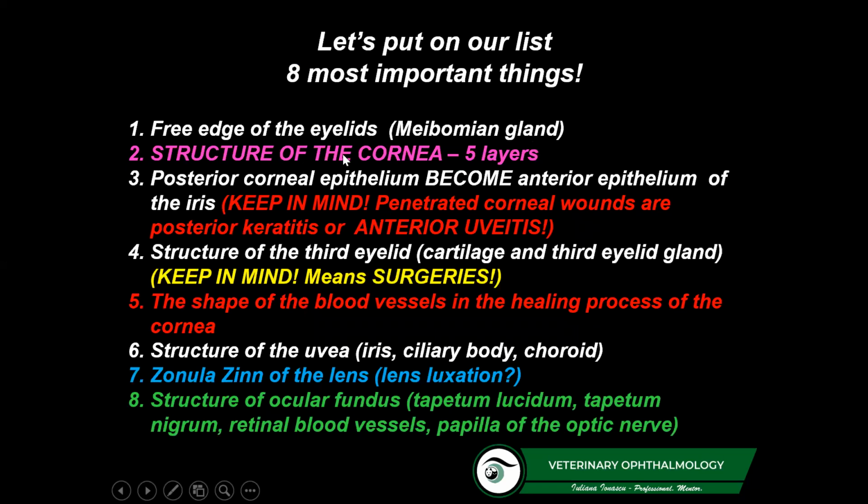The structure of the cornea is very important. We need to know all the time that the cornea has 5 layers. And the most important part in this structure of the cornea is that the posterior corneal epithelium becomes the anterior epithelium of the iris. And you must keep in mind all your life that penetrating corneal wounds mean posterior keratitis or anterior uveitis. We will talk a lot about this.